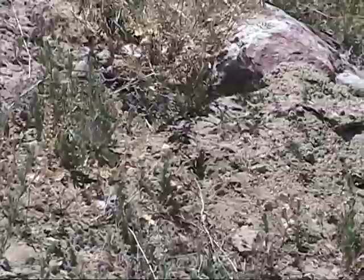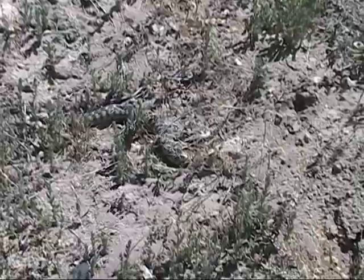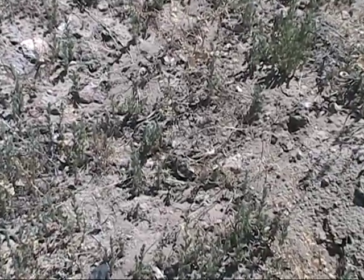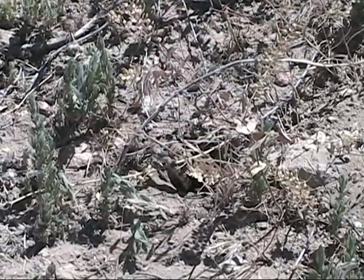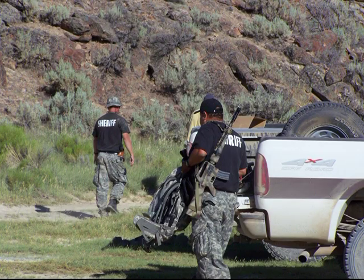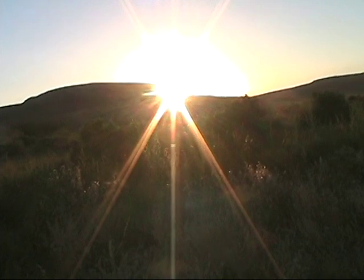A little Great Basin gopher snake slinks away ahead of us and goes in a hole in the ground. He snuck away just about as sneaky as the drug farmers. Just before the sun touched the horizon, the cops all came back to their vehicles, bearing arms, and they had destroyed the drug crop, but never even caught one suspect.